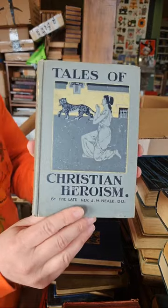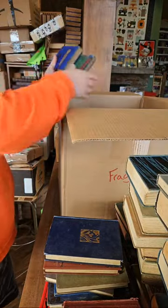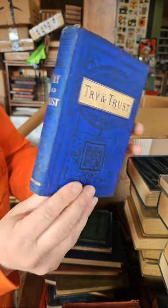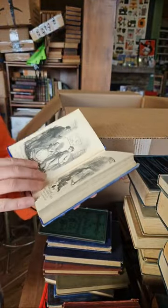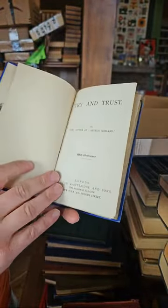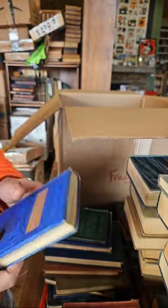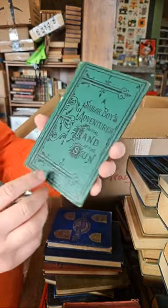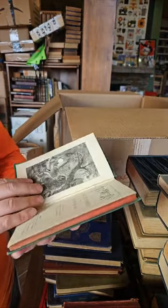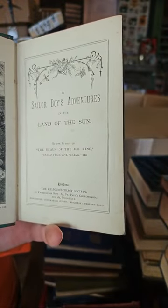Tales of Christian Heroism. Try and Trust, no date, but that one might be 1870s. Nice, pretty blue binding, nice condition. A Sailor Boy's Adventure in the Land of the Sun. What's the Land of the Sun? Is that Sweden? Oh, no, Sweden doesn't have lions, does it? Must be Africa. Or no, that's the Land of the Midnight Sun.